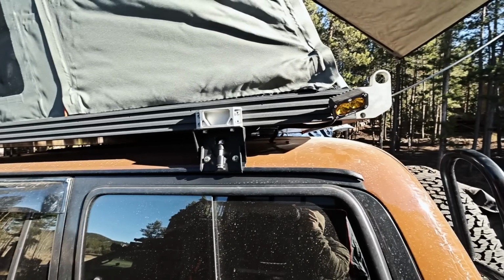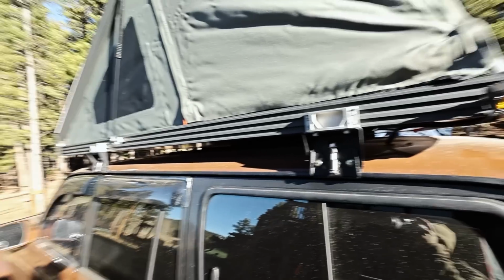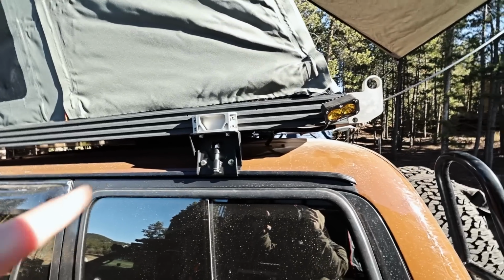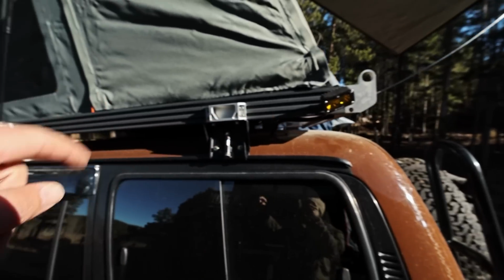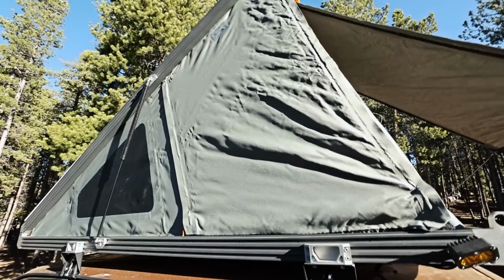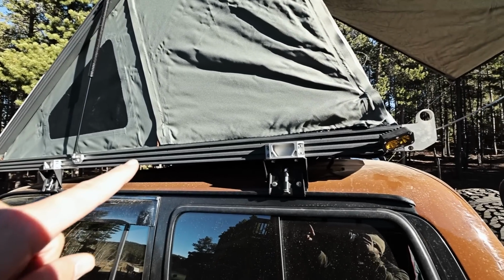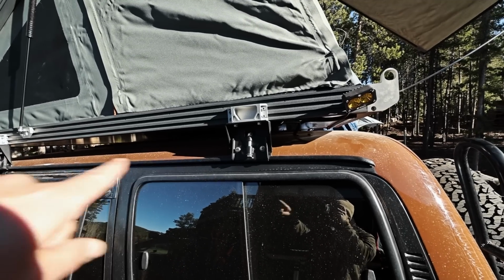Also, depending on your vehicle, they do sell direct mount brackets, which makes you not need to have a roof rack at all. And as you can see in these channels, you can mount accessories. Like I have this light here, I have MaxTrax and a shovel on the other side, and you can put crossbars on the top. So with this kind of tent, functionally, depending on your vehicle, you don't even need a roof rack.